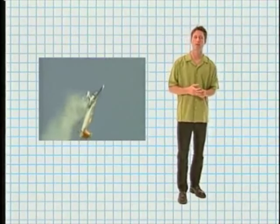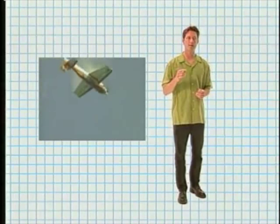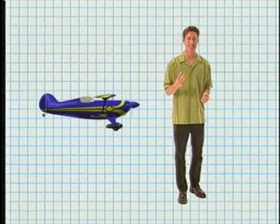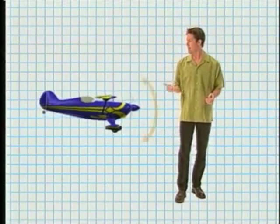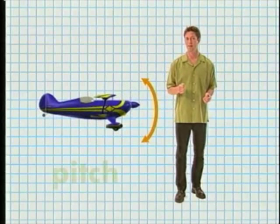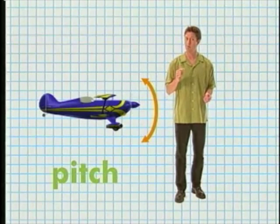Well, now there's a good question. What are the different ways that a plane can turn or rotate in the air? Well, an aircraft rotates on 3 axes. Here's what we mean. A plane's nose can move up or down. Now, this movement is called pitch.